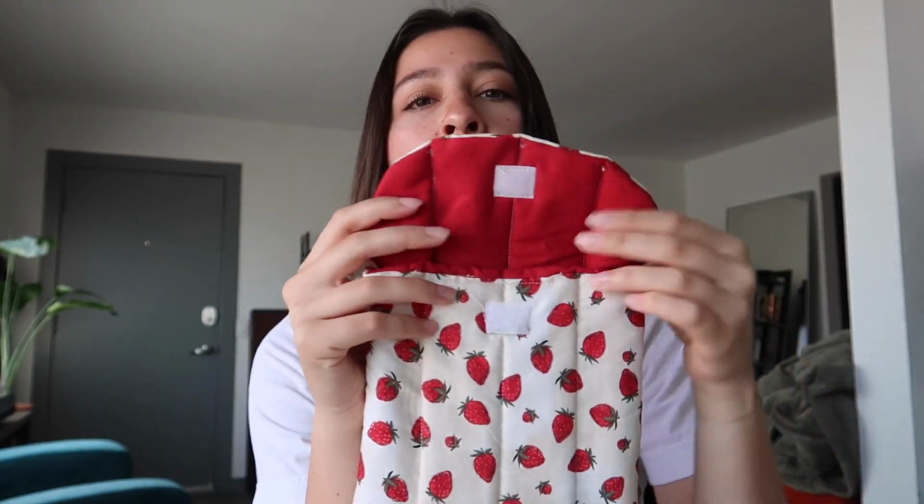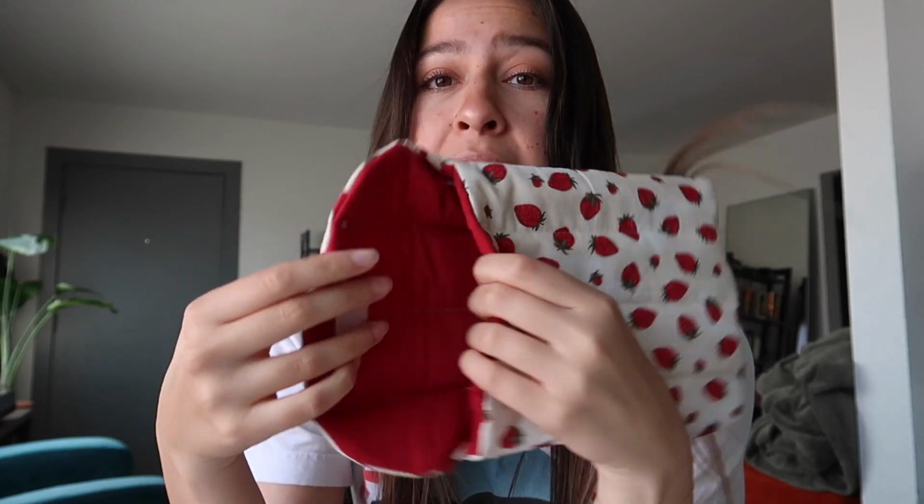I added a little Velcro piece. I also kind of messed up, and the Velcro's coming up a little bit there, but forget it, it's fine. Look at this. This was my mom's idea, to have a lining that was a different color. So the inside is red, and you can also see it's a little messy in there, but it's okay. But isn't that so cute?